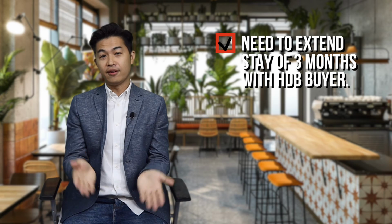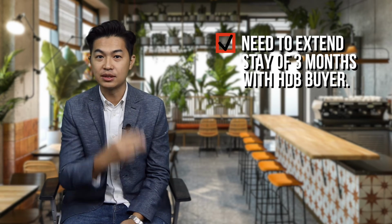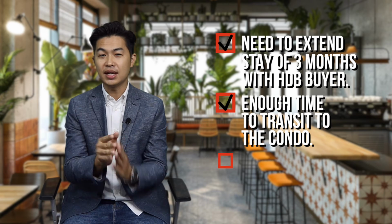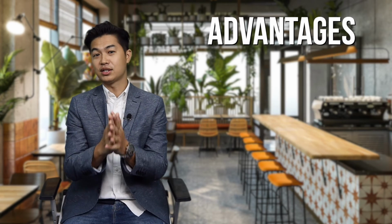Now, Jonathan and Ariel will likely need to negotiate for an extension of stay of up to 3 months with their HDB buyer in order to allow themselves enough time to transit to the condo, giving them a small window of time to renovate the condo as required. The advantages of this option.